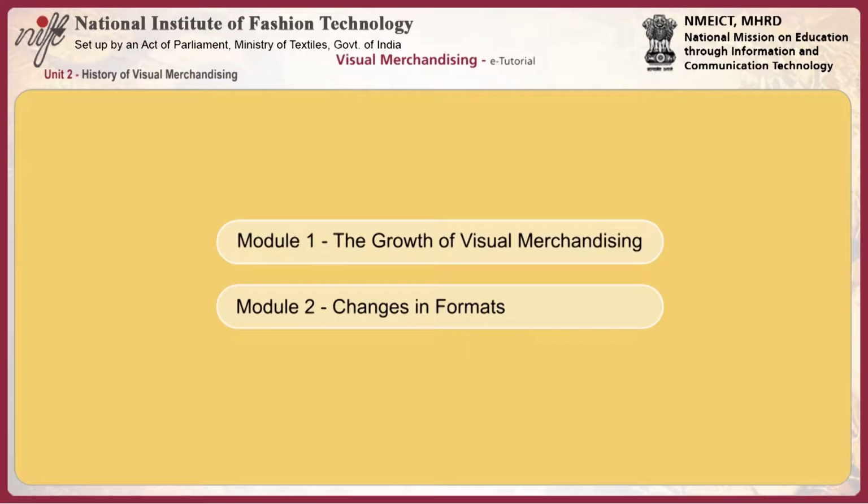This unit deals with understanding the growth in visual merchandising and how and where it began. It also deals with the understanding of various formats of stores. This unit comprises 2 modules and a final review section that invites you to reflect on what you have learned.